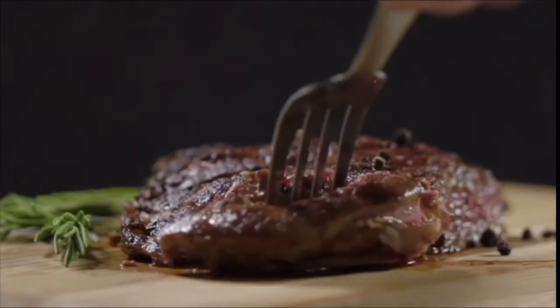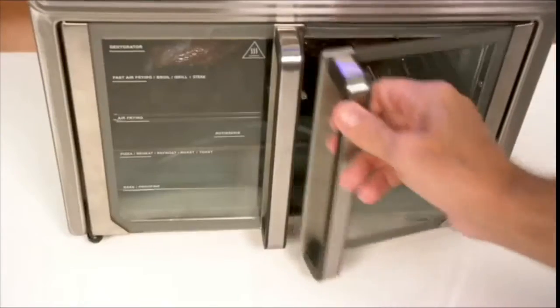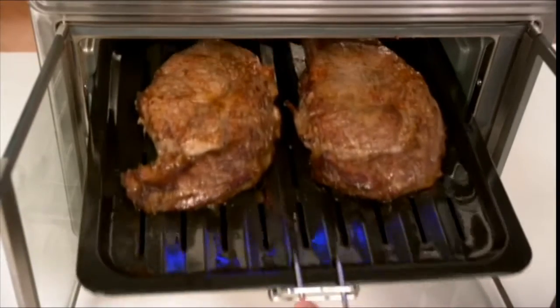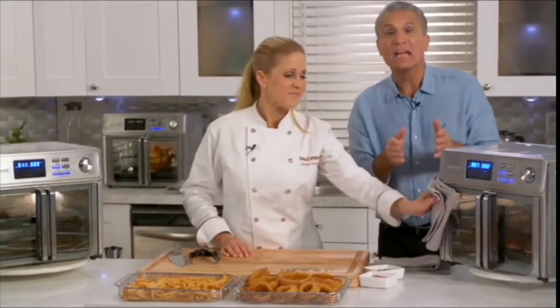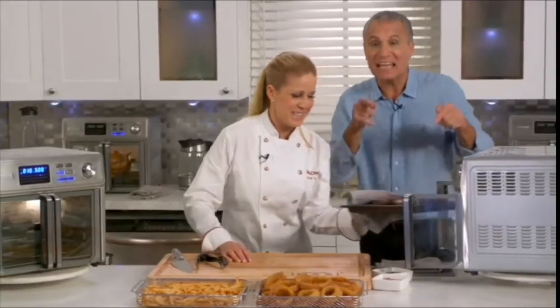First, it locks in the juices because nobody likes a dry steak, right, Steve? Mm-hmm. But the searing also creates that caramelization, the charring, the outer crust where all the flavor is. The steak tray that's included is specifically designed to give you that steakhouse crust that we all love. So because it gets to 500 degrees, it's not just an air fryer, it's a high-performance grill. I mean, why stand outside when you can get incredible results like these indoors?